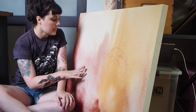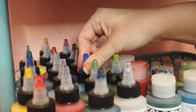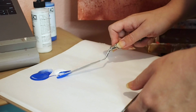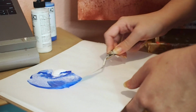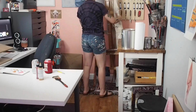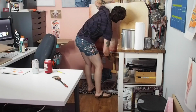So I'm thinking that maybe I'm going to do some kind of blue underpainting, since that would be a really nice contrast with the pinks and yellows of flesh tone. So I think I'm going to do that. But first, I need to figure out how I'm going to arrange the painting area of my studio, because this is such a large scale project. I'm going to have to do a little bit of rearranging.